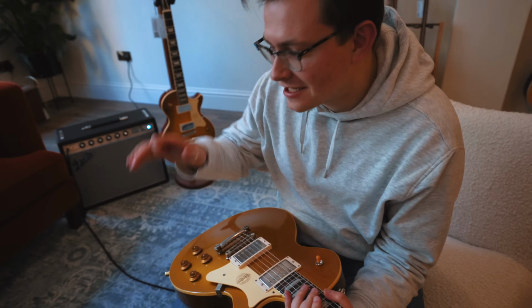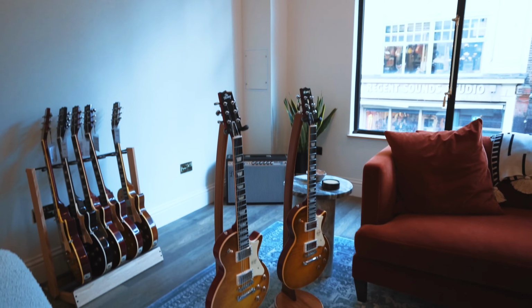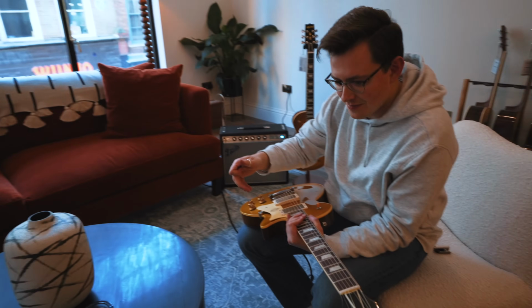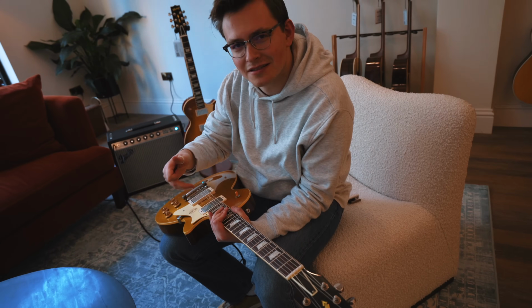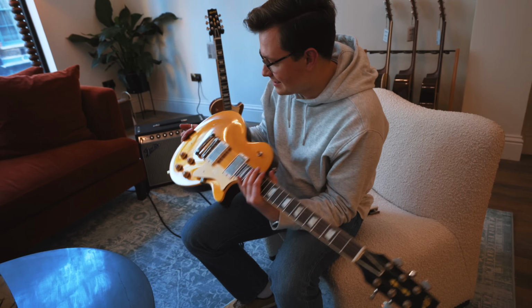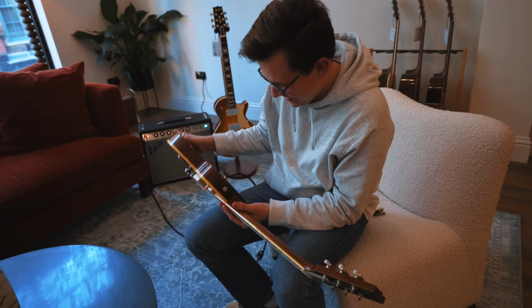This one's my favorite yet. We said with those two, one had the quack, one had the dynamics and the clarity. This one, for me, is sitting somewhere between the two. Still has all the dynamics and the string definition, but there is a bit more character in the mid-range, I think, and the sustain on this is insane. Yeah, this is a nice guitar.